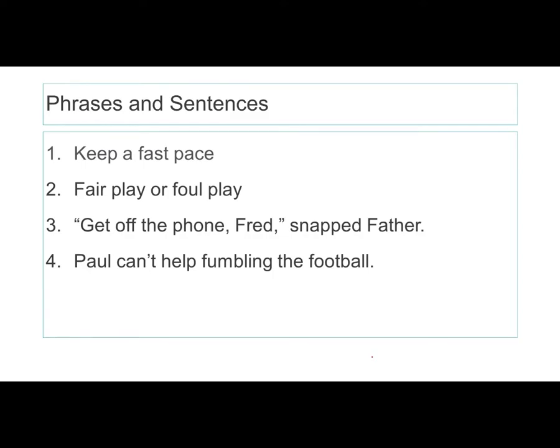So these are some phrases to help us practice. And I'm going to ask you to say them as well, to read them as well. So listen and say. On Flipgrid as a task, you'll need to say these as well. But let's start practicing now. So number 1, keep a fast pace. It's your turn. One more time. Keep a fast pace.